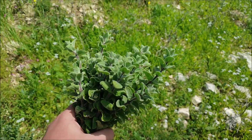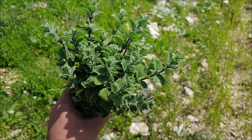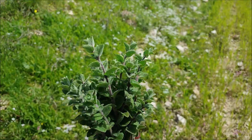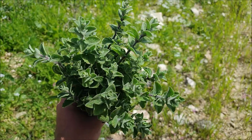So we just took a little break and I'm collecting some wild thyme. It's really good in salad and to use with food in general. It's really cool. It's everywhere here and it's beautiful and tasty.